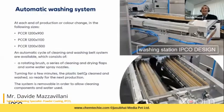Another particular feature of our cooling system chill rolls: for the bigger sizes, we have developed an automatic cleaning system, a washing station inserted in the bottom of the machine. With an automatic cycle of cleaning, the belt goes automatically, and the brushes, nozzles and drying flaps clean the belt without the need of the operator or without the need to open the machine. So in a few minutes, the belt is again clean and ready for a new batch production.